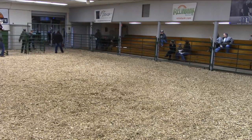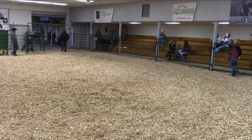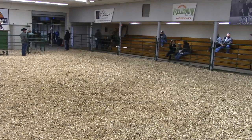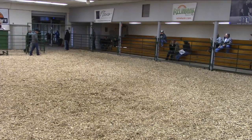Thank you, Barry. First place in class number two goes to lot 31, consigned by Vanderwall Livestock. Second place to lot 36, consigned by Bar Lazy R Cattle Company. Class number three will be next in. There are five females in this class.